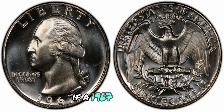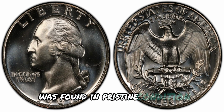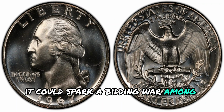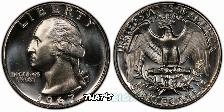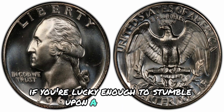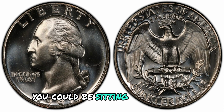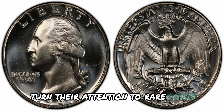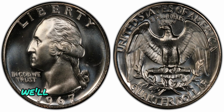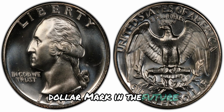If a 1967 quarter with a truly unique and extraordinary error was found in pristine condition, it could spark a bidding war among collectors, potentially pushing its value into the millions. That's right, if you're lucky enough to stumble upon a 1967 quarter with a unique, undiscovered error, you could be sitting on a fortune. And as more collectors and investors turn their attention to rare coins, who knows? Maybe we'll see a 1967 quarter break the $23 million mark in the future.